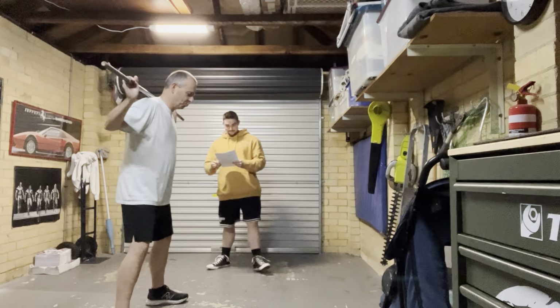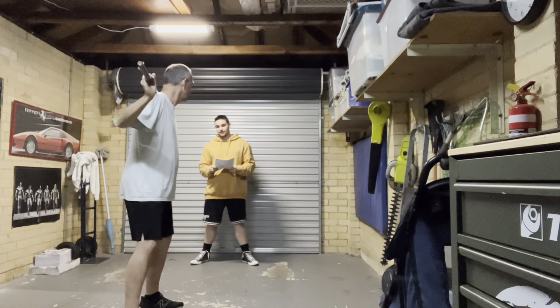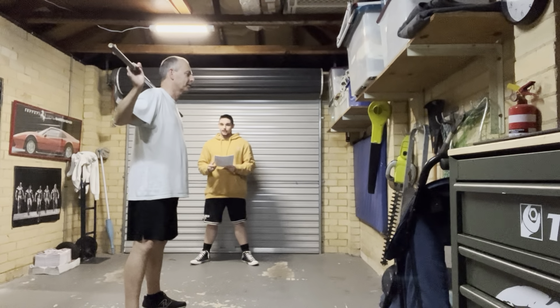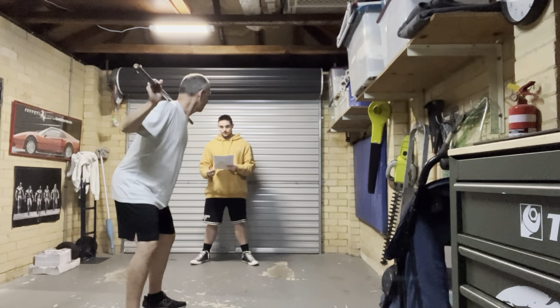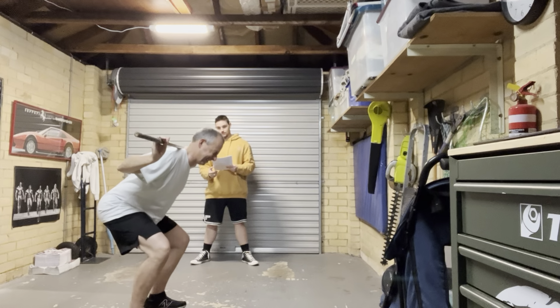Okay. We'll try it with a wider stance, maybe. Don't go too wide, because otherwise you'll injure it. Otherwise that becomes a sumo squat, and it's a completely different movement. Okay. So 8 to 10. How many of these are we gonna do? 8 to 10. Okay. Need to go.